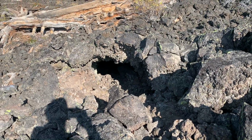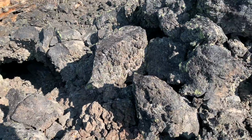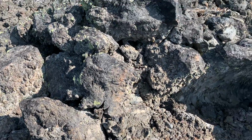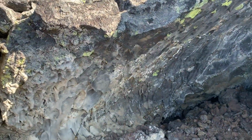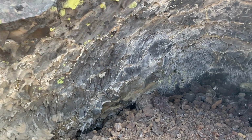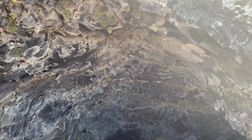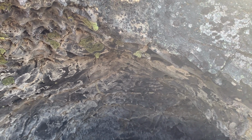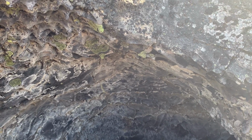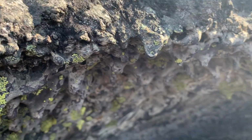So I've come across a very interesting anomaly as far as the tree casts in the lava go. So here is the remnants of a downed log that the lava flowed around, and then over the aeons of time, stalactites have formed inside as water drips through the porous volcanic igneous rock and then dissolves various minerals in it to form these stalactites like you see in caves.